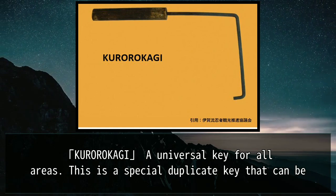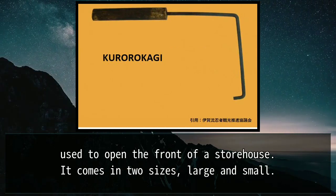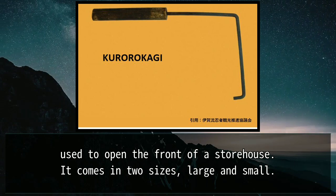Kurokagi, a universal key for all areas. This is a special duplicate key that can be used to open the front of a storehouse. It comes in two sizes, large and small.